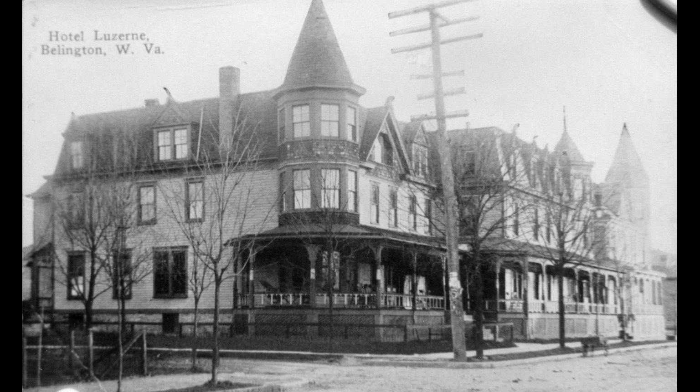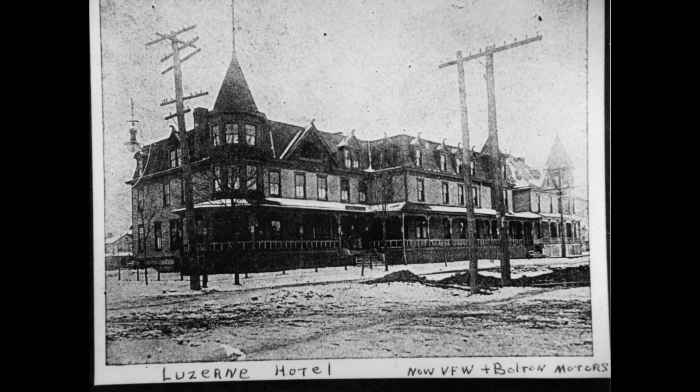And a lot of individuals came here and stayed in Belington, and this was always the choice hotel to stay in. But one of the unique pieces of history about this hotel is that Henry Ford, Thomas Edison, and Mr. Firestone and other famous people would come and meet here in this hotel. And from here they would go on hunting and fishing expeditions in the nearby area of West Virginia. So, there were a lot of famous people that stayed here and knew of Belington. It was just really a nice building.